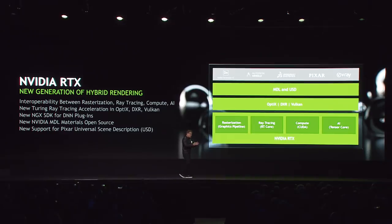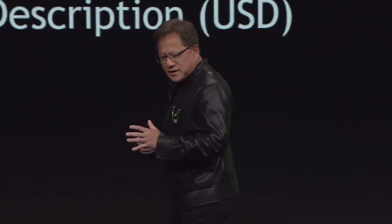There's a plug-in architecture for deep learning so that we could create models for super resolution, for example, for denoising, for example, for frame interpolation, for example. All kinds of new special effects are going to be possible because of this architecture, and it runs on the tensor core. The tensor core is so fast, it makes it possible for us to create these really sophisticated deep learning models, and run it in real time.